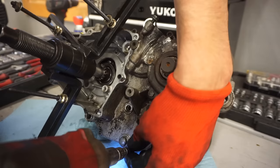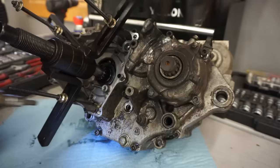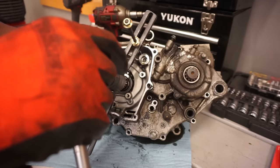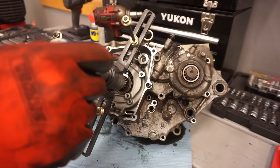So I think that's not stock. I don't believe. Typically, you see 8 millimeters. All right, we've got the case splitter on here. Let's see what happens. If it was split before, should be fairly easy coming off of here.